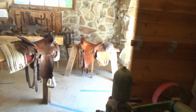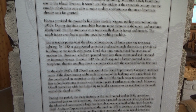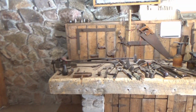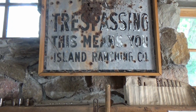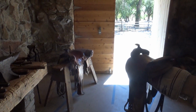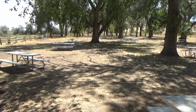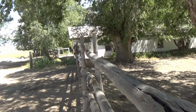There's some saddles. And then they modernized it. Everything is a little rusted out. Stop, no trespassing. This means you. Well, that's a nice little museum. With all these tables, they might have some special events, a cookout or something going on sometimes.